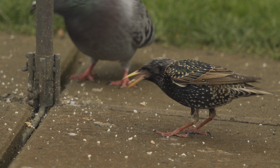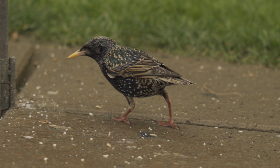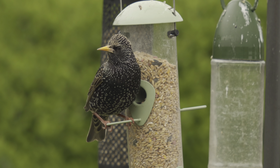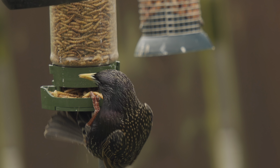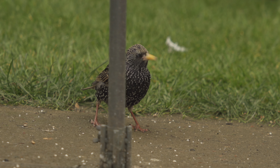Starlings are also omnivorous birds, feeding on a very wide variety of different foods, from peanuts, sunflower hearts, suet, mixed seed, fruit, to mealworms, spiders, invertebrates, crane fly larvae, and earthworms.